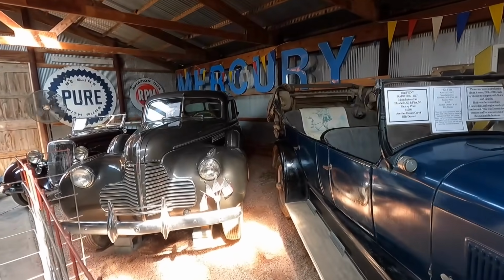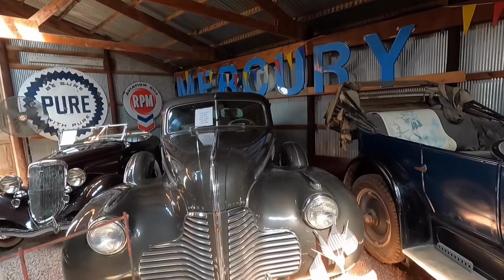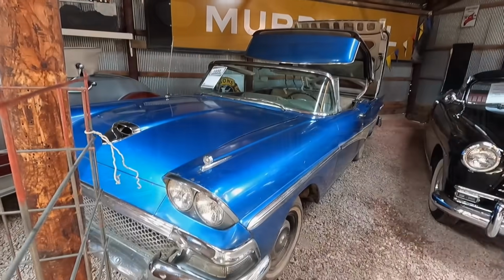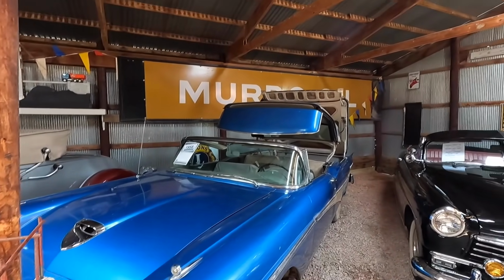All got license plates. Still got air in the tires. I like that one. Look at that. And that blue.